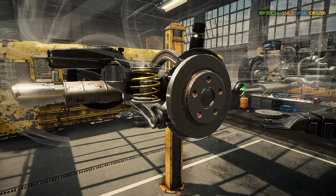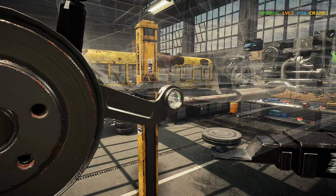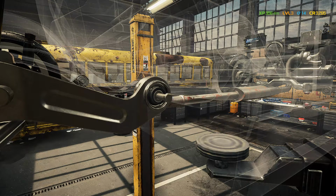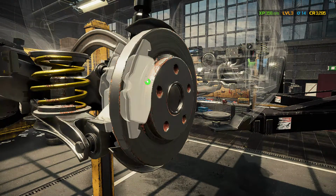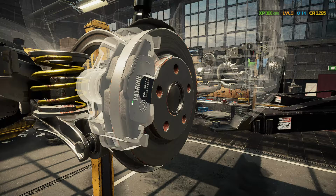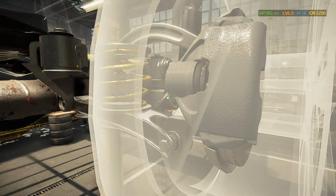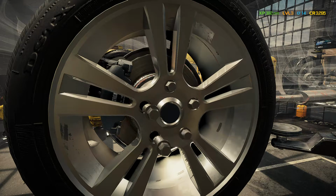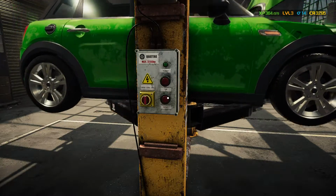Let's pull that bushing out. I should have... 177. Not the best of shape, but hey, not the worst either. Put back on the tire. And call it good. Well, no, we still gotta tear apart the engine. That will not be fun.